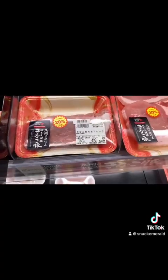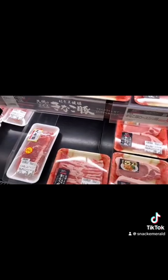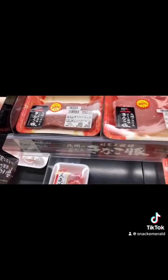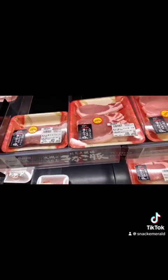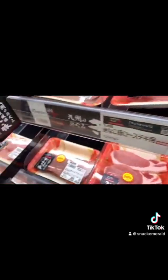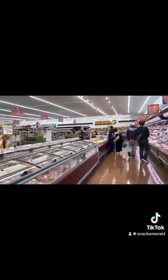Pag may nakita kayo 20% off, past 5 na kasi, sinasale na nila yan. So, kailangan ko ng pork. It's 4.93 minus 12% off. Gusto ko yung merong taba, kaya naman yung mahal siya. So, ito, hindi ko na kailangan. Spare ribs. So, dito tayo. So, this is Maruay.